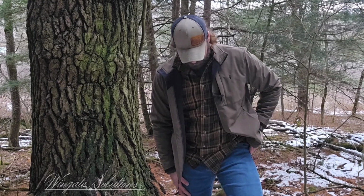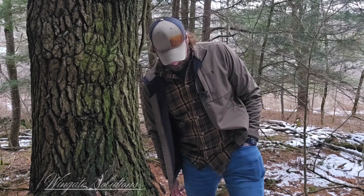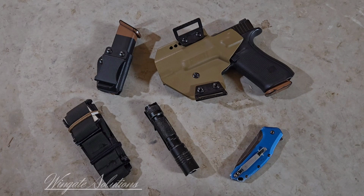That's about it. All right, in conclusion, guys, I just recommend keeping your EDC simple. Besides phone, wallet, keys, these are pretty much my main go-to items that I feel like I need to have in my pockets at any given time. And that's just my blaster, a reload, tourniquet, a light, and a knife of some sort.